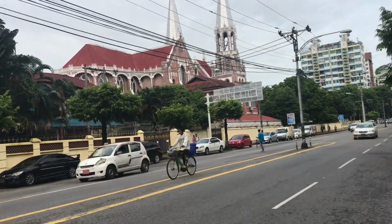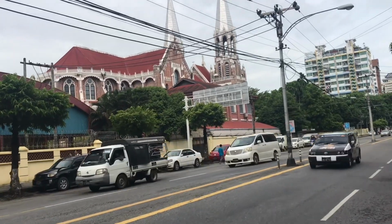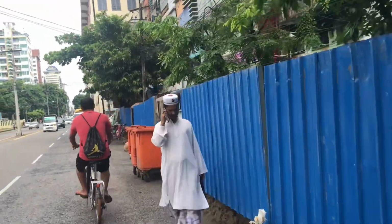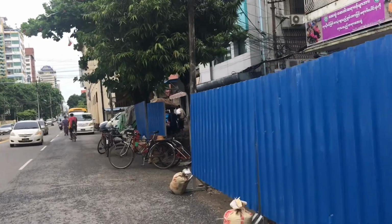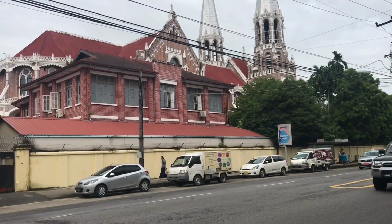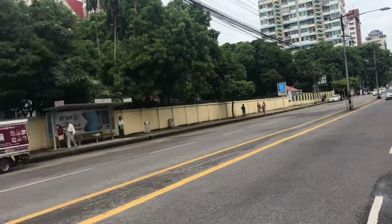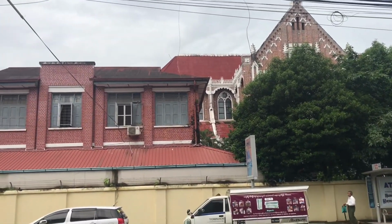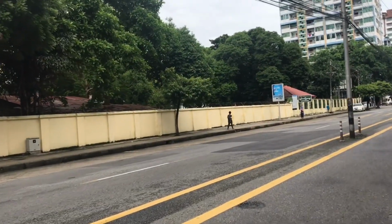Over there, that is St. Mary's Cathedral. It is more than 100 years old Catholic church. This Catholic church was designed by a Dutch architect. As you can see on the right side, some renovation works are ongoing. These renovation works are managed by Yangon City Development Committee, YCDC. This is really a nice Catholic church. There are lots of green trees in the premises of the Catholic church.